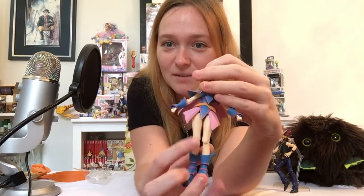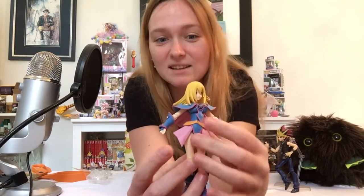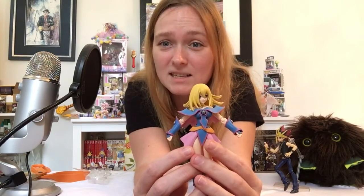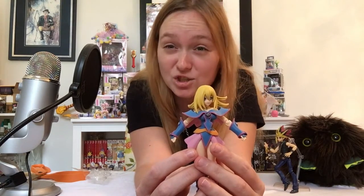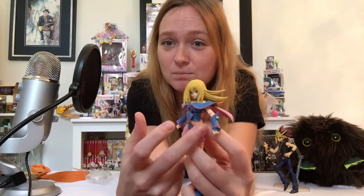because a lot of other Dark Magician Girl figures that I have received, their underwear is white. And I never understood that, because obviously this blue part right here, it's a leotard. Come on. Obviously it should match. You don't just sew it all the way to your hips and then make white underwear and stick it onto it. That is not how this works.